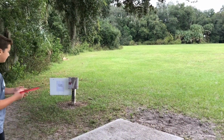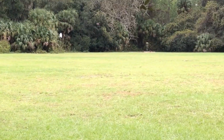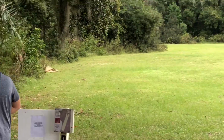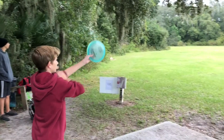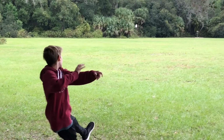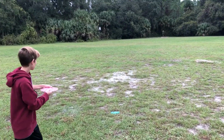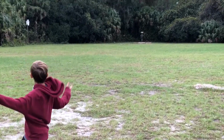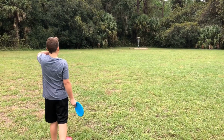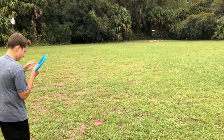Here is Graham. It says his rating is 806, but let me tell you, that is not his rating. He is a lot more capable than 806 rated rounds. That was okay there. That'll work probably for a par. Here's Connor. He does not have a rating. And yeah, Connor's just more here along for the ride, but I'm sure we'll see him throw some good shots. I think that is his escape that he just threw right there. And here's Graham, maybe 120 back, throwing a P3X.